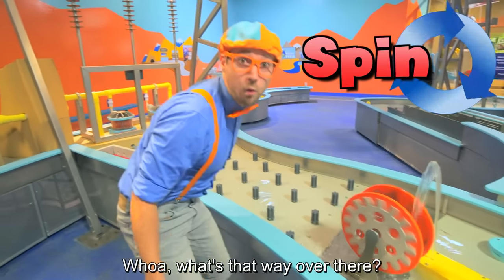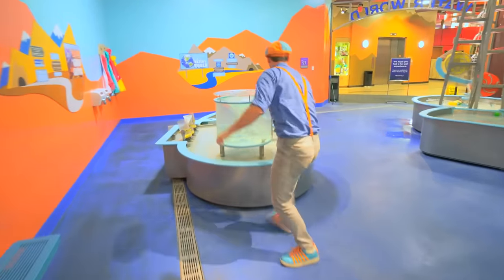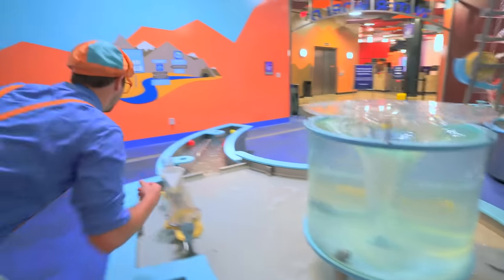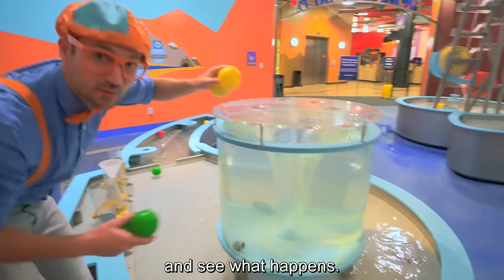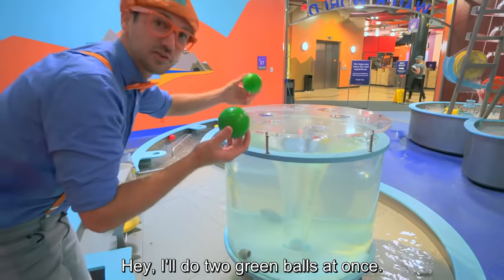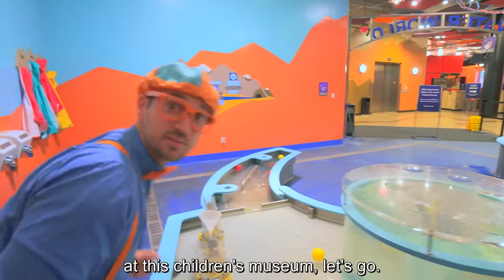Wow! Whoa, what's that way over there? Whoa, kind of looks like a tornado. Spinning around and around really fast. I have an idea. Let's take some balls and put it through the top and see what happens. Whoa! There we go! Okay, I'll do two green balls at once. Whoa! That is awesome! Let's go learn about some more things at this children's museum. Let's go!